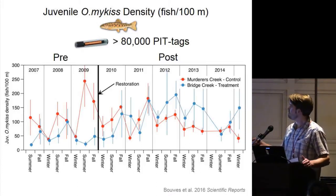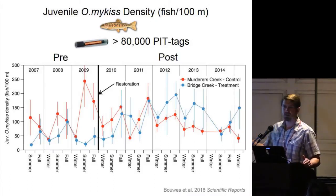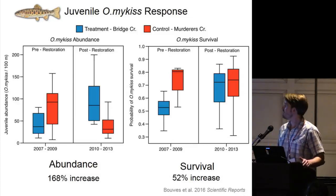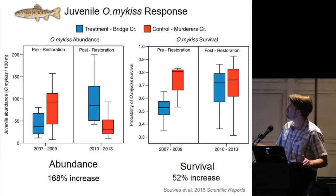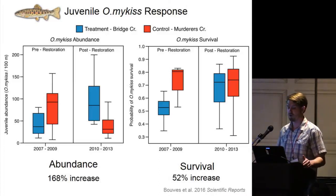And you can see the response of these fish, this is just juvenile steelhead abundance within our treatment in Bridge Creek and also our control watershed, Murderers. There's a lot of annual and interannual variation, both before and after restoration, but because we had this BACI study design, we were able to boil all that data down into just a few box plots. And from there, it's pretty apparent that, before restoration, steelhead abundances were much lower in our treatment watershed than our control watershed. While following restoration, we saw that steelhead populations increased dramatically above our control watershed.